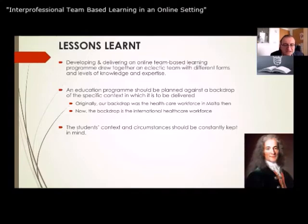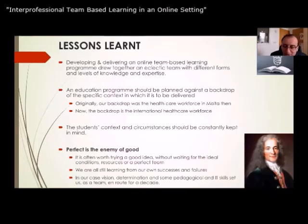But perhaps our greatest lesson was to quote the maxim from Voltaire, about which most of you, I'm sure, are familiar: perfect is the enemy of the good. Had we waited for the ideal conditions and had we waited for the perfect team to be formed, most probably this program would never have set off. So sometimes you have to take a risk. Reflect on what you did well and what can improve.